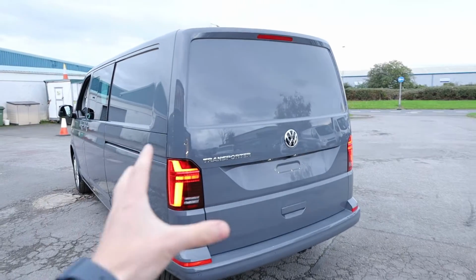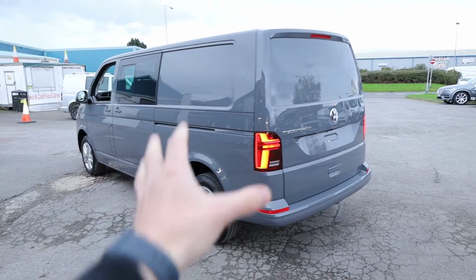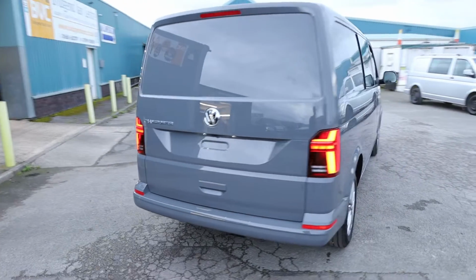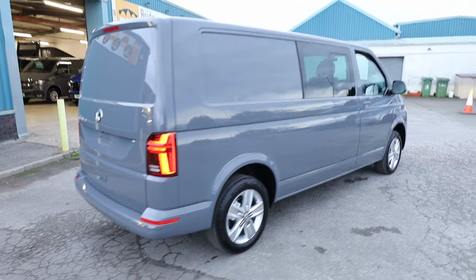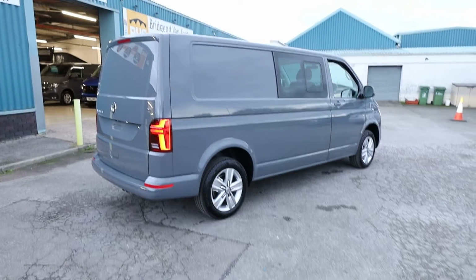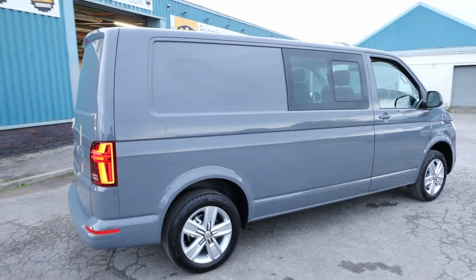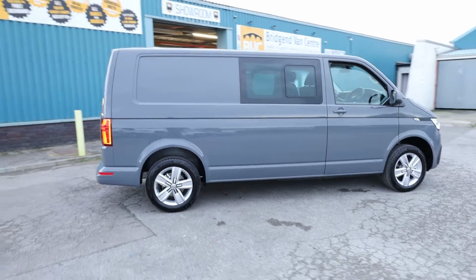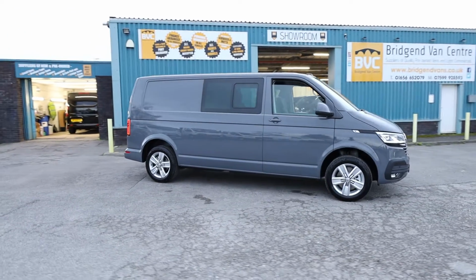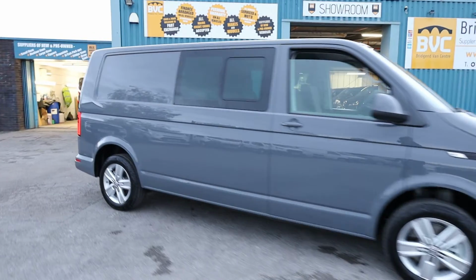So the first thing to note is the colour. This colour is called Pure Grey, a very, very popular colour now in the Volkswagen Transporters. Only became available in the last few years, but an absolutely fantastic colour. Goes well with anything. It can go well with sign writing. If you were to put maybe different alloys on and things like that, it looks fantastic. But even in just the normal stance, with no modifications as we see it here today, I just think it looks absolutely fantastic. A very, very smart looking van indeed.